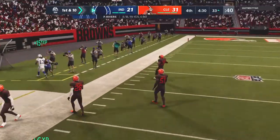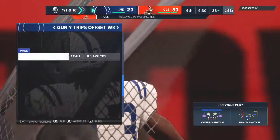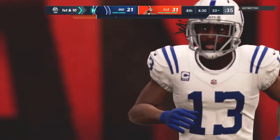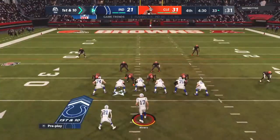A good start to the drive here as that's caught out on the left side. And he is out of bounds inside the 35. A well-executed 22-yard gain. And the Colts first down.